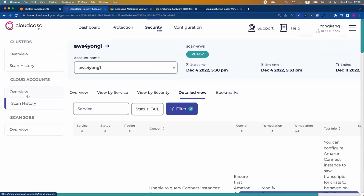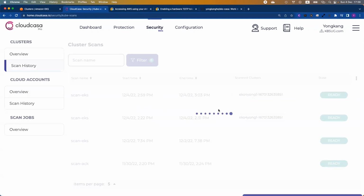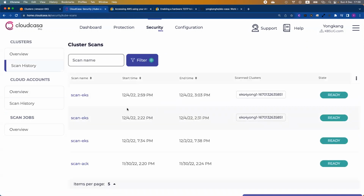I'm going to fix the EKS cluster scan issues. It looks like the scan failed. Let me fix that.